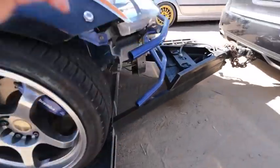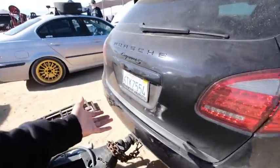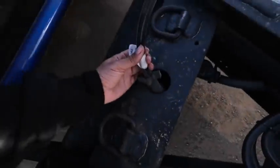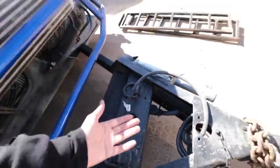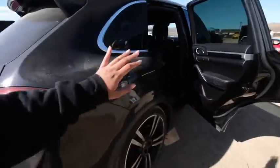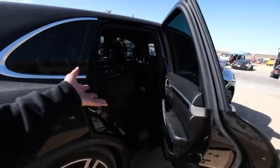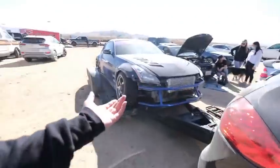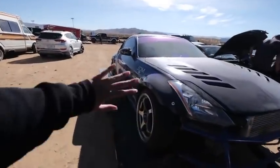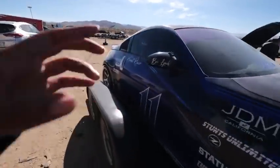And let me tell you what else. Apparently, Porsches and Volkswagens do not read LEDs from the factory. So right now I don't even have my trailer lights plugged in because they're not going to work anyway. I did order the adapter for it, but it's in the mail right now. Regardless, the Cayenne did a great job. I really didn't even feel the car behind it when the car was on the trailer, so I'm really stoked on that. At this point, I'm just going to unload the car, park it, and get on the track.